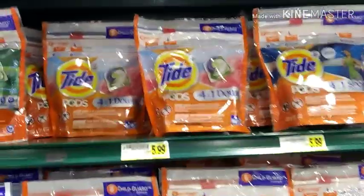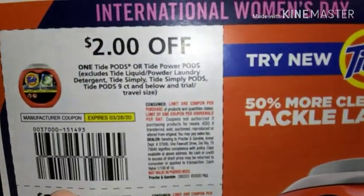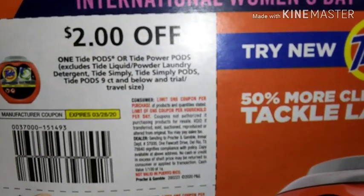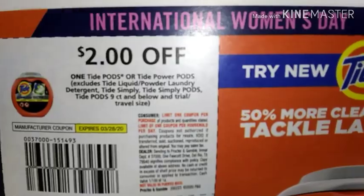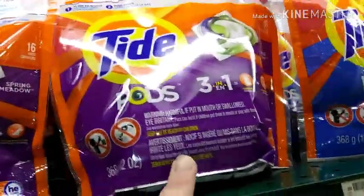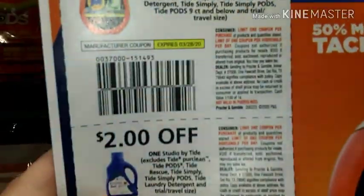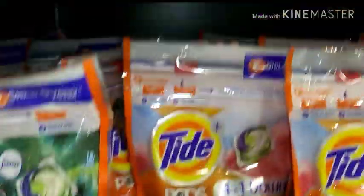Here we have Tide Pods, and we have a $2 off coupon here. It does not specify the size. It says Tide Pods 9 count and below trial size are excluded. So liquid, detergent, Tide Simply. So these actually are 12, there's 12, what's this one? Oh, this one has 16, so we definitely want to do this one. But they're $5.99. This $2 coupon is going to double to $4 off. So we're at $5.99 minus $4, which is going to be $1.99. So let's go ahead and grab one of these. And we're going to get the 16 count because it's four more loads than the 12. Okay? So put it in our cart.